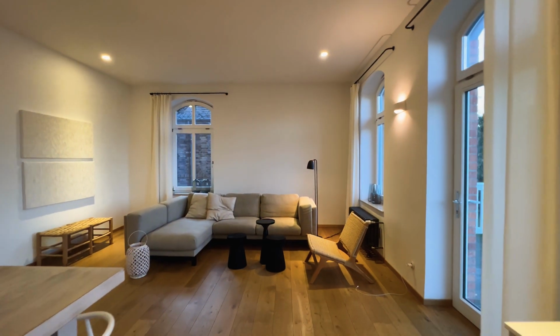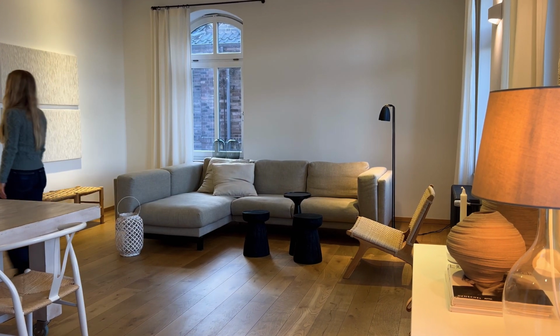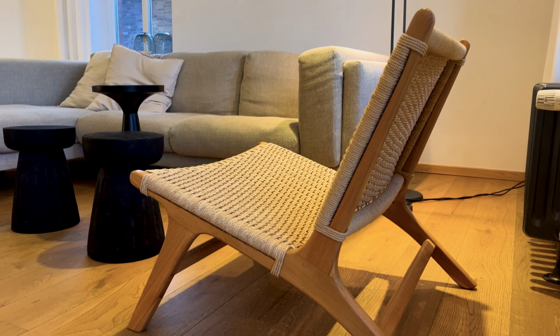So it's always very good if you have a very open floor plan. When you have a lot of big pieces of furniture standing in one room, it's always a good idea to use a lot of smaller pieces of furniture and to group them to just create this difference in scale. Over here we again have this rattan chair, and it looks like a beach chair, and it just gives you this very fun and summery vibe.